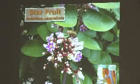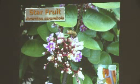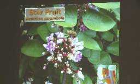Biscuit. Starfruit. Sierra Nevada, is that the same thing as Barbados, or is Barbados different? Barbados is different. Not a native, but also a good, non-invasive cherry. Yeah. Starfruit. You mean carambola, please? Carambola.